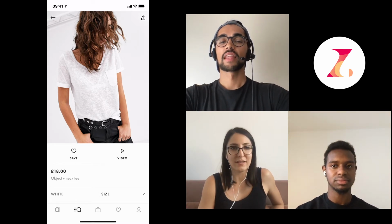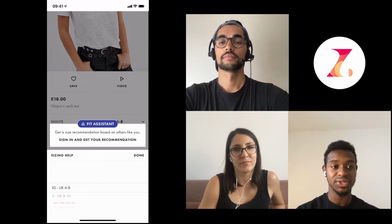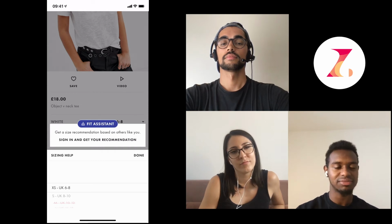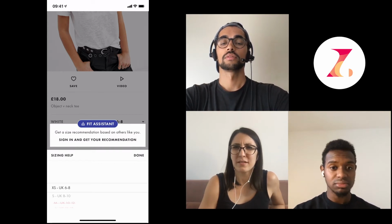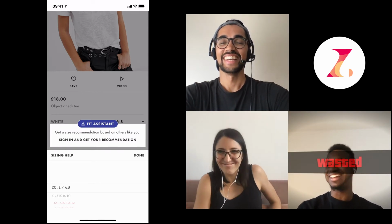Let's select a size, because there's one interesting feature here. Fit assistant. I actually do use this fit assistant because it does help sometimes. For example, for me, if a top is a medium or a small, I can get my muscles to show quite tight. What muscles? Yeah, two for two, really.